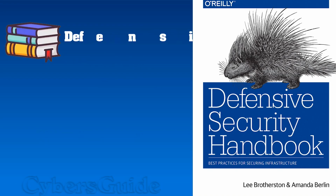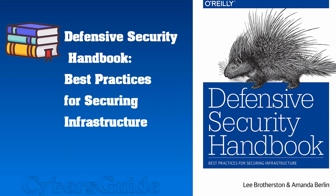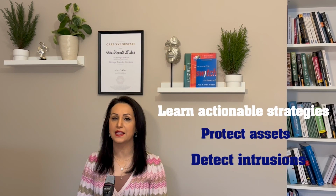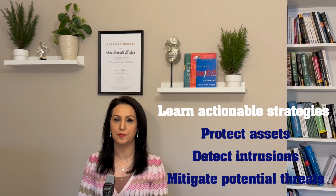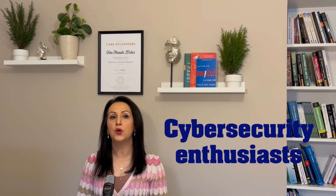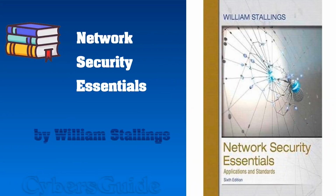The fifth book is Defensive Security Handbook: Best Practices for Securing Infrastructure by Lee Brotherston and Amanda Berlin. The first edition of the book was published in 2017 and offers a comprehensive guide to building robust and resilient defenses in the digital realm. You learn actionable strategies to protect assets, detect intrusions, and mitigate potential threats in this book. This book is suitable for IT professionals and cybersecurity enthusiasts who are seeking to build or enhance a robust security posture against evolving threats.